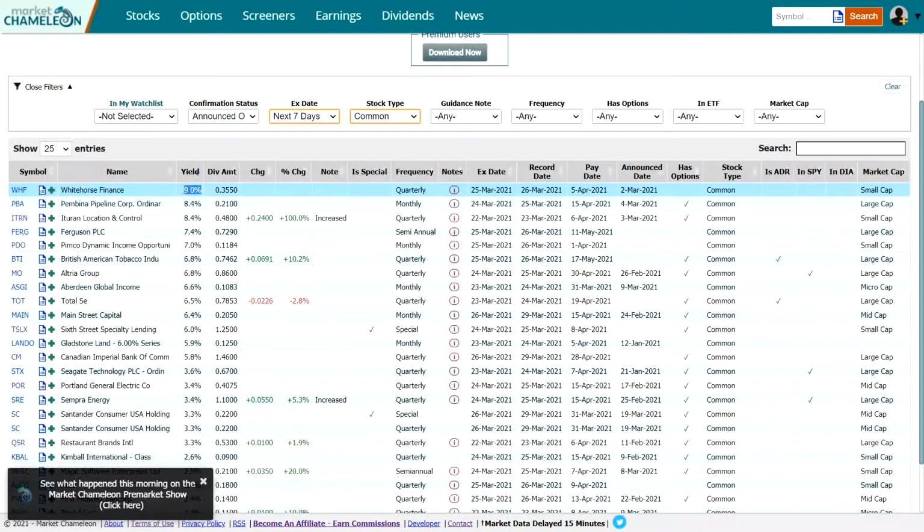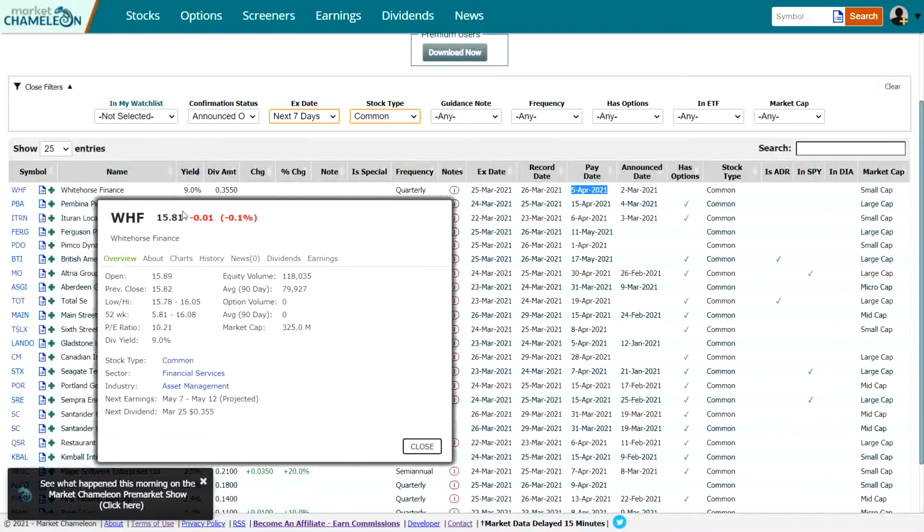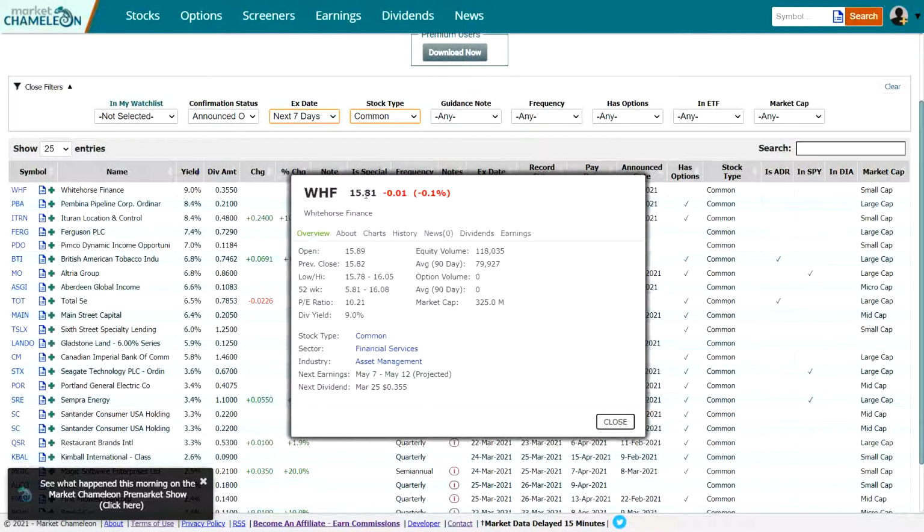It says 9% yield, quarterly. The ex-dividend date is March 25th, so you need to buy shares by March 24 at the latest, and then you get paid April 5th. You see, payday April 5th. So let's click and see what we got. WHF, price of $15.80 right here, guys. Next dividend March 25, 35 cents.